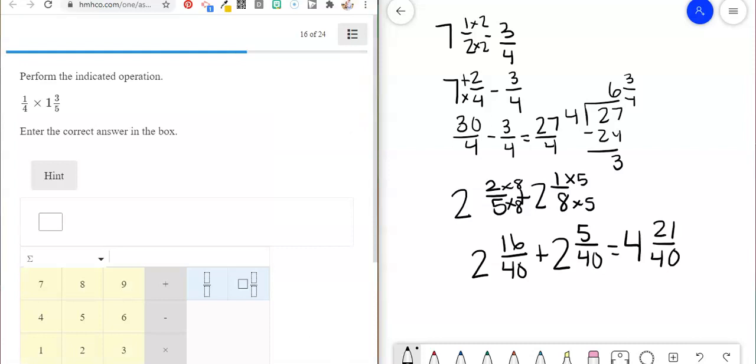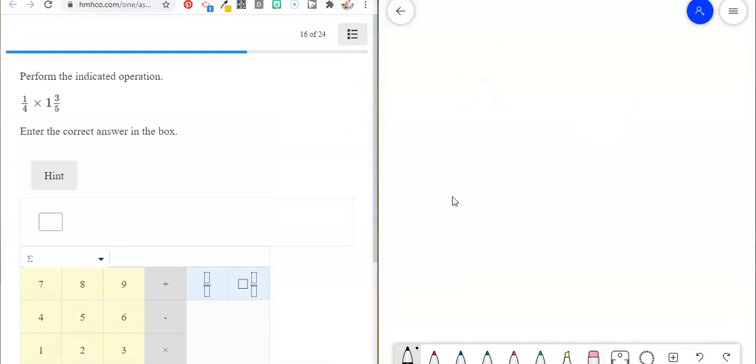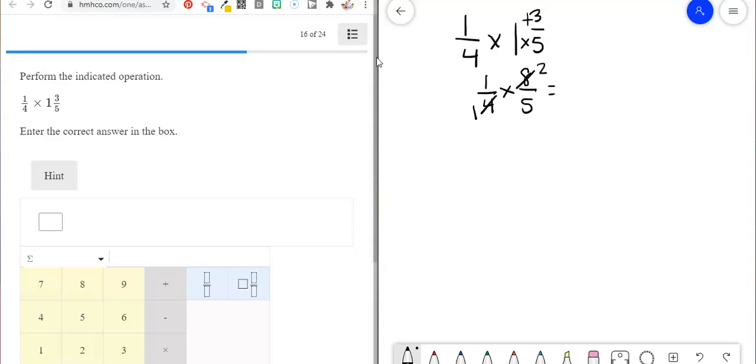Next, we get 1/4 times 1 3/5. We need to change that into an improper fraction. So that changes into 8 over 5. 4 goes into 4 once. 4 goes into 8 twice. So my answer is going to be 2/5 on that one.